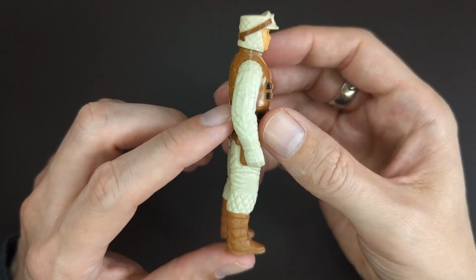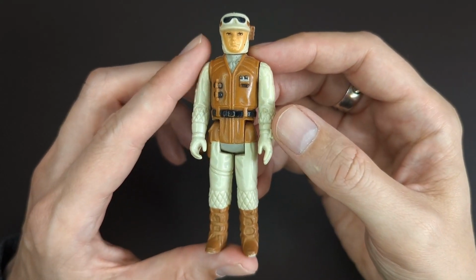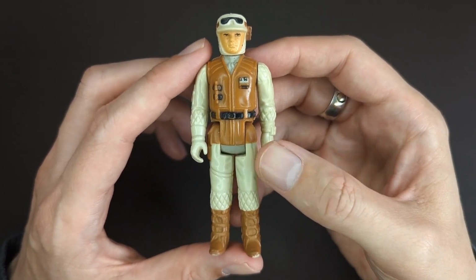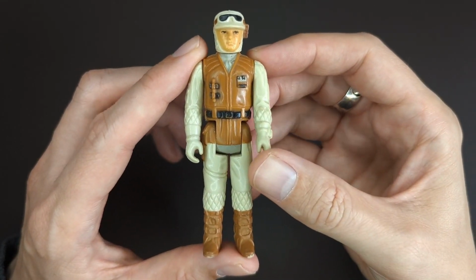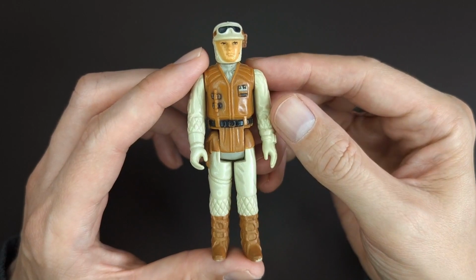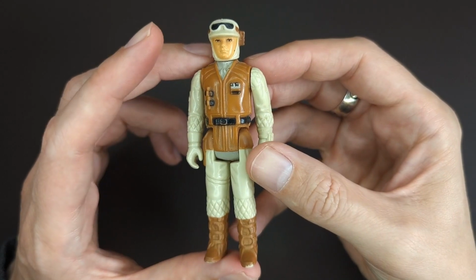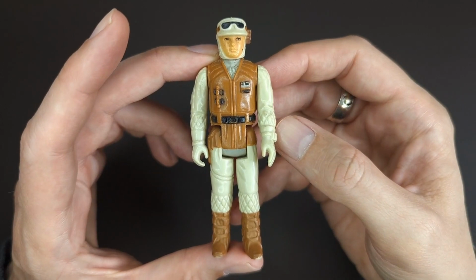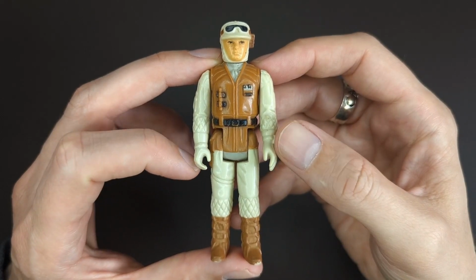So this is a rebel soldier in Hoth battle gear. I believe from The Empire Strikes Back, from the first half of that film, and from the Battle of Hoth sequence, I think, prominently, where the Empire overwhelms the rebel base on Hoth, Echo Base.